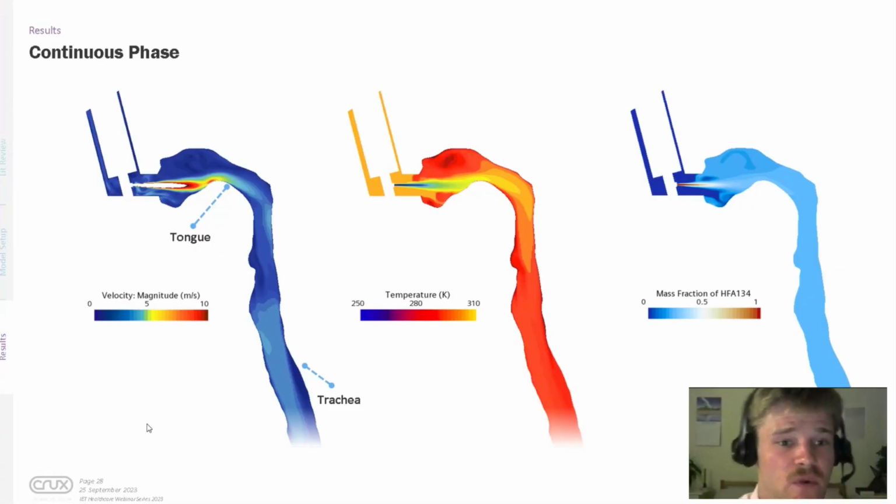So if we look at kind of what's going on in that continuous phase, so the gases, this is a side view of the upper airway. So we have the tongue here, and then this is the oral cavity, and this is the nozzle of the MDI device. So you see extremely high gas velocities at peak actuation moving directly into the tongue. This was just assumed as horizontal. And this kind of directly correlates with the temperature and concentrations of propellant, so the mass fractions of HFA 134A.